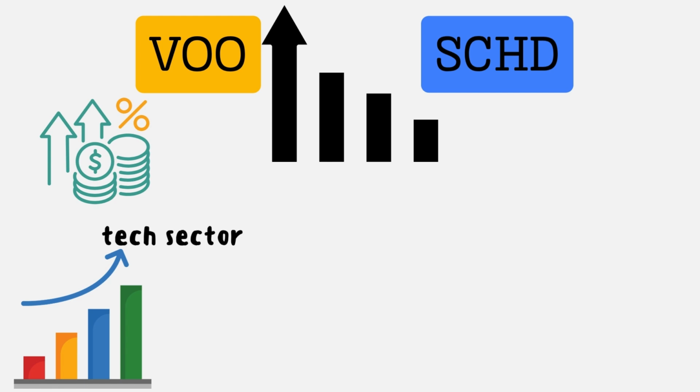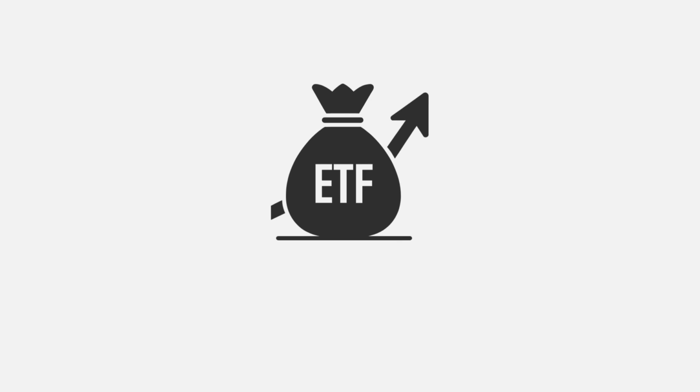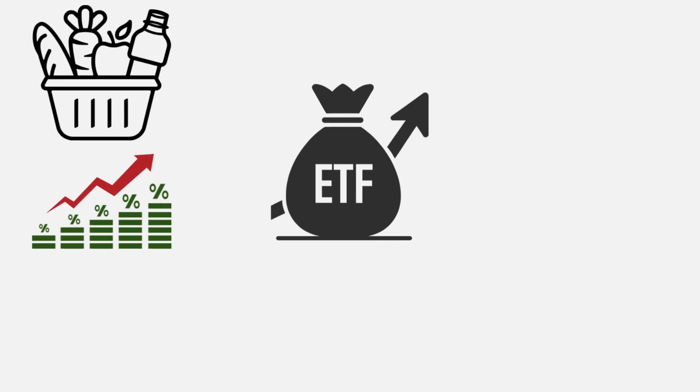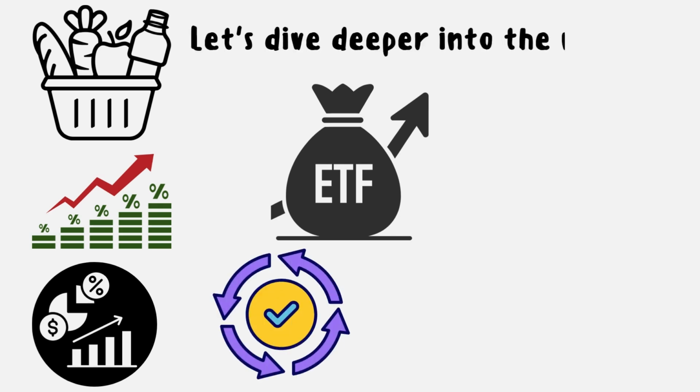On the other hand, we have SCHD, the Schwab US Dividend Equity ETF, which targets high-quality, dividend-paying companies with strong financial health. This ETF emphasizes defensive sectors like consumer staples, energy, and healthcare. While SCHD's total return and growth rate trailed behind VOO's over the past decade, it offers a higher dividend yield, making it attractive to investors seeking consistent income. Let's dive deeper into the numbers.